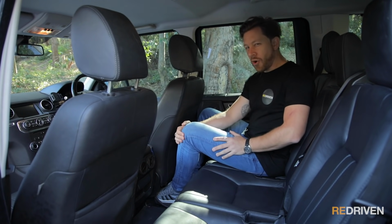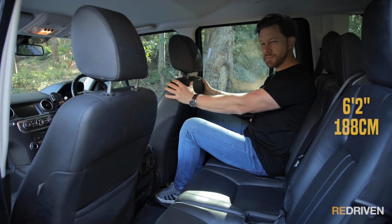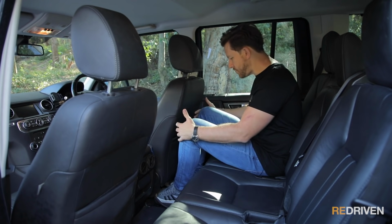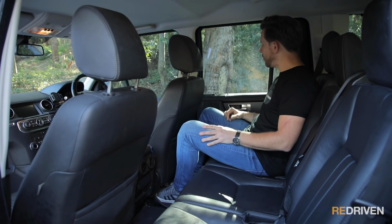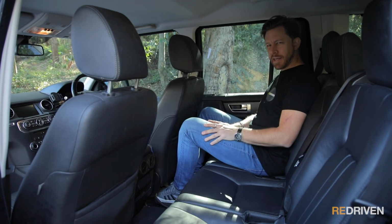Okay, the back seat. Now I'm 9.134% shorter than LeBron James, and this is in my sitting position, and there's heaps of space. Loads of knee room, heaps of foot room, heaps of headroom, and because the glass house is so large, it just feels airy and spacious back here.